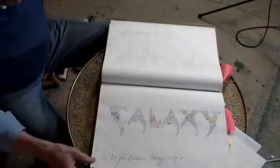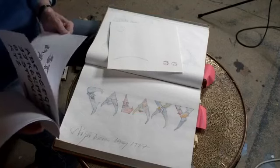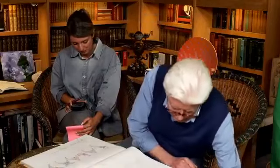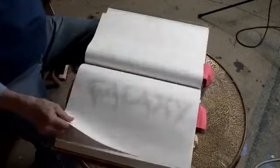Okay, so this is the beginning of a font called Galaxy, and I think I might actually have what it looks like finished. Somewhere I have it. Seems I don't. But this is a font where I did actually complete the full alphabet, and it was called Galaxy. I'm going to move on from this sketchbook.